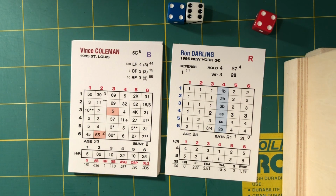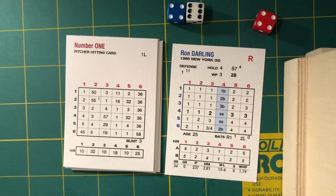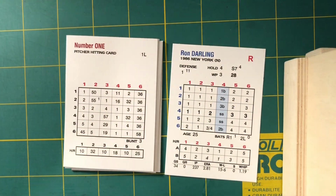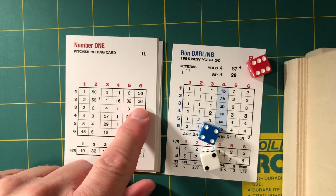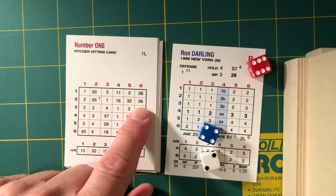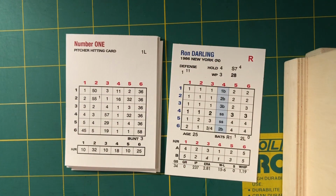So it's Andujar, Coleman, and then McGee, and I'm going to let Joaquin bat. Why? Because I'm just that crazy. Darling winds and delivers to Joaquin. It's a 6-2. It's a 36 on his card. Three more from Darling, and that's strike 3. It's time for baked beans. Darling threw gas.